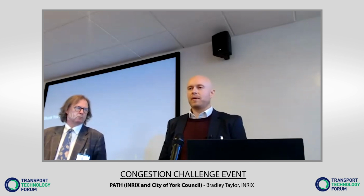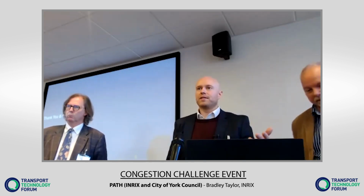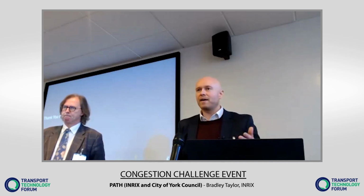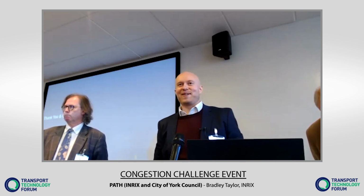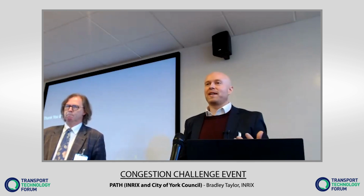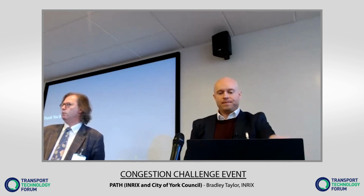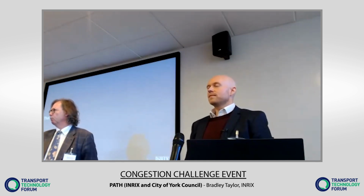But equally, it's the quickest way to implement interventions. If you're looking at a non-signalized junction, it's going to require a much more significant amount of investment and work to make a change to that, likely road layout or something like that. Or signalizing it. Or signalizing it, putting signals on it, yeah, for example. While as traffic signals, you can actually make interventions quite quickly and have a very positive impact on the road network quickly. Okay, thanks.